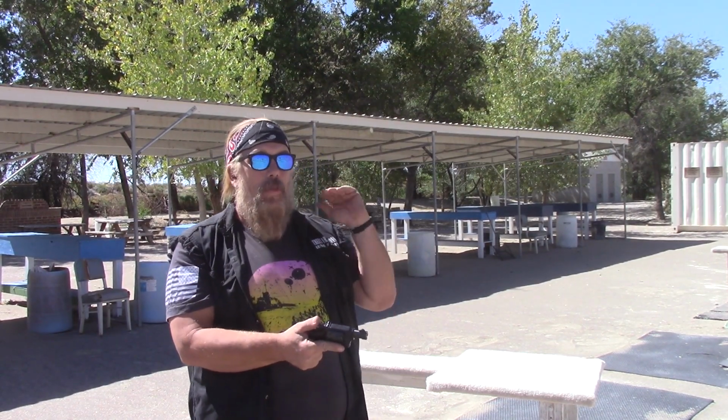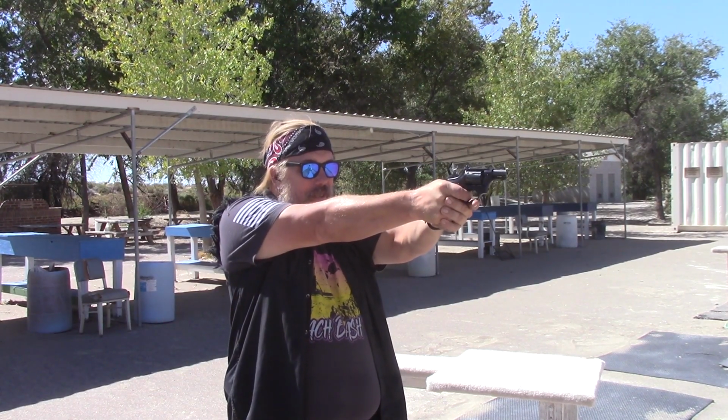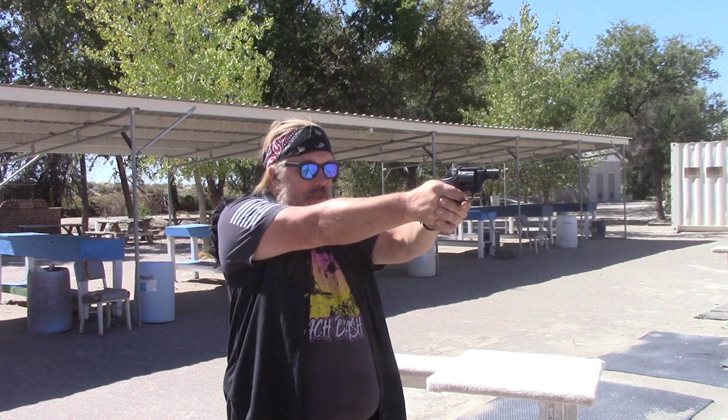Right now we're shooting CCI standard velocity, 40 grain lead, and there's nothing exceptional about ammo choice with a revolver except figuring out what's more accurate, and we're not doing paper right now. This will knock down the plates reliably on a centerfire plate rack if I hit the top third of the plate. In single action, that's not too hard.